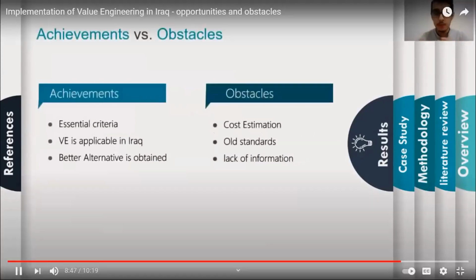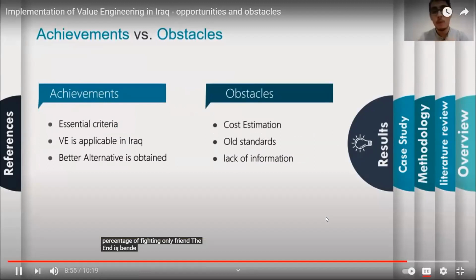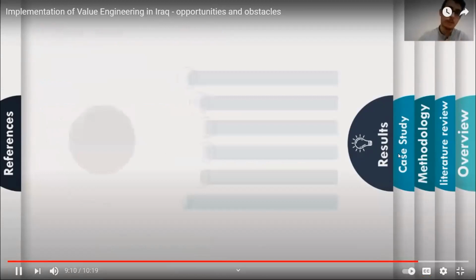As achievements and obstacles to this study, we obtained the essential criteria for decision-making in such cases. Also, we found that value engineering is an applicable strategy in Iraq, and we could obtain the better alternative to our case. Some obstacles were due to cost estimation as a unit price issue, the old standards, and the lack of information.